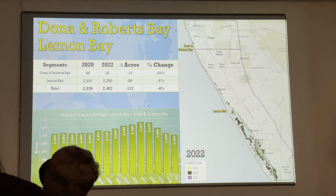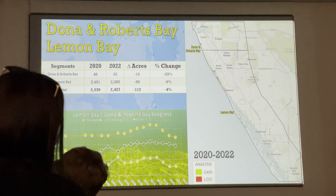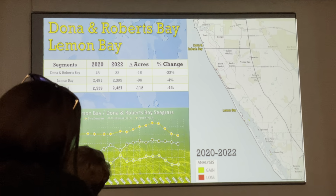I'll just show you where the loss occurred. And again, it's pretty spread out in the Lemon Bay system. Just like in Sarasota Bay, an interesting point to keep in mind: back in the day, you had more patchy grass than continuous. Today, you see more continuous grass than you do patchy grass. So yes, loss, not good, we don't like to see it, but the fact that we have more continuous grass beds than patchy is a good thing.